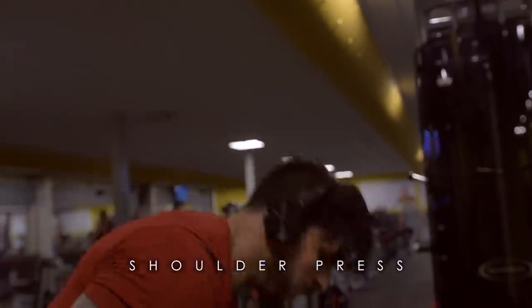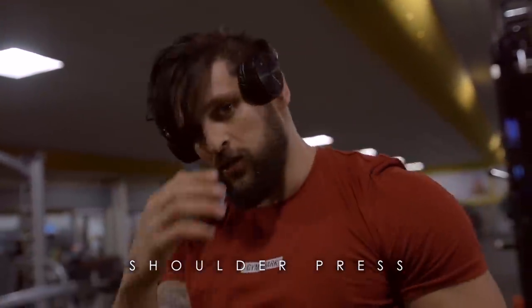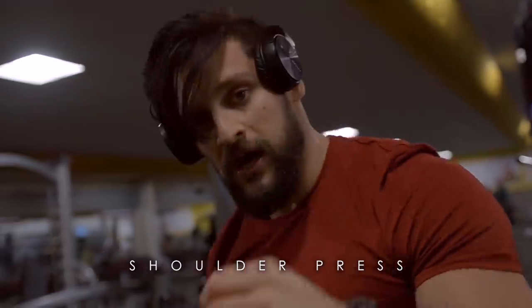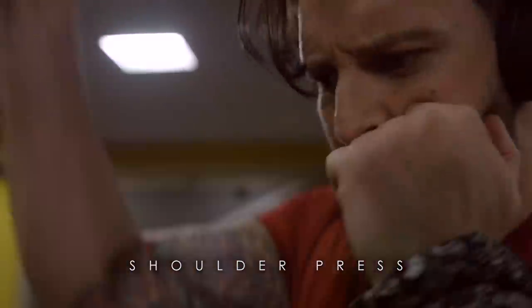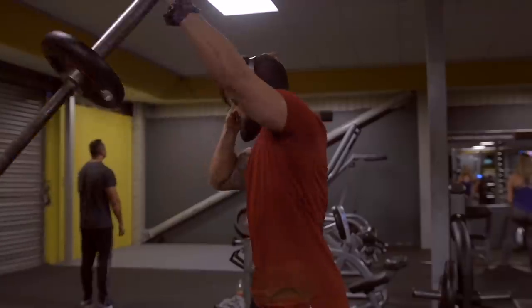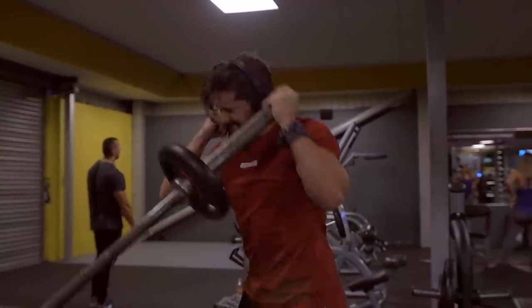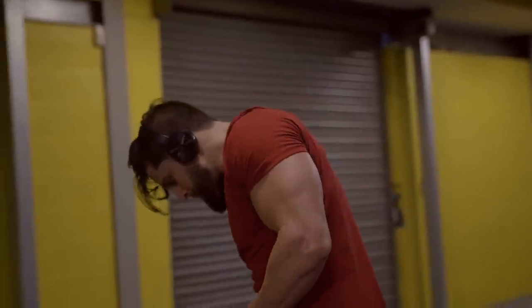So we start with no weight, get the movement, then increase slowly, and I mean slowly, 2.5s, 5s. Two, three, four, five, 50.